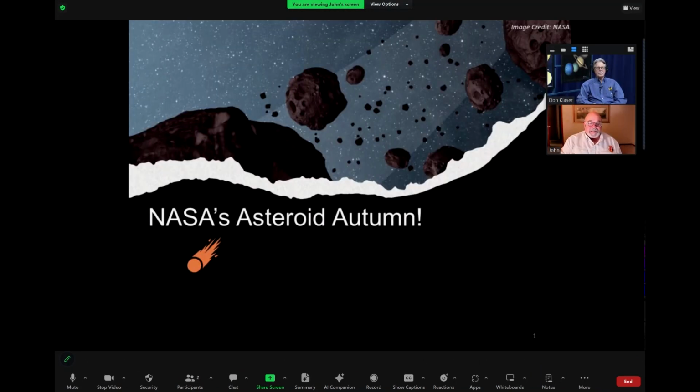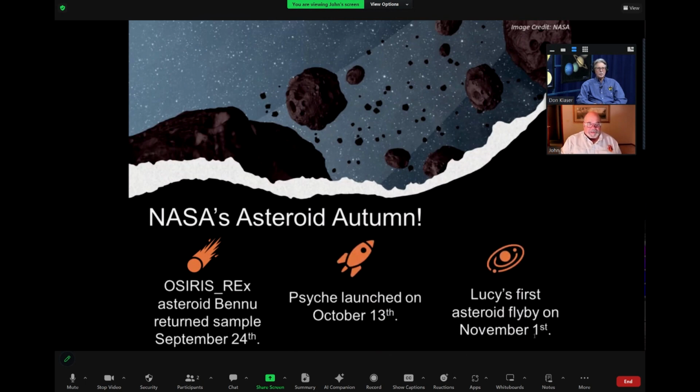This is NASA's Asteroid Autumn, and it starts off with OSIRIS-REx and asteroid Bennu's sample return that occurred on September 24th. And then we had the Psyche launch on October 13th, and I was there for that one, so we'll have some stuff to talk about there and some pictures.